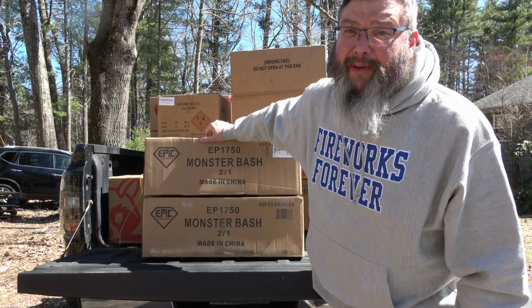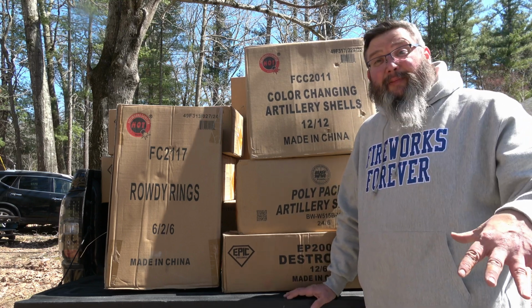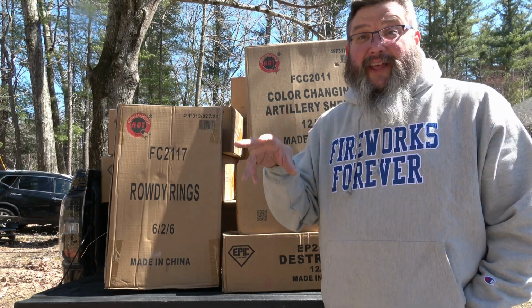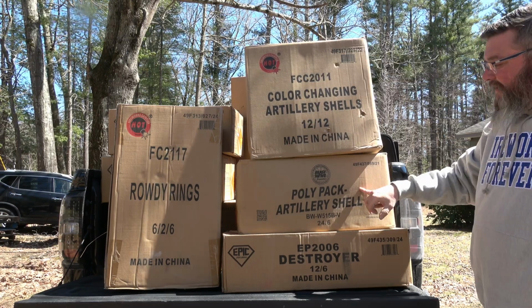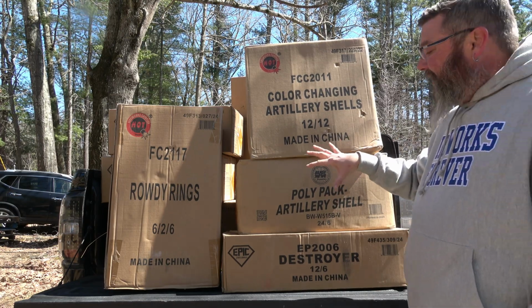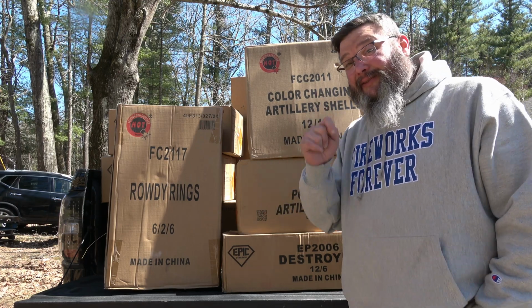I have problems, people. Now, for artillery and ball shells, I've been looking for some good cheap ball shells that I can send up in those 36-shot racks I have, and hopefully real ones with that nice symmetrical break. So I got a case of Hot Fireworks color-changing artillery shells to try, and a case of the Blast Wave Polypack artillery shells. These might just end up being send up, filler trash, or they might be some really nice things. We're gonna find out.